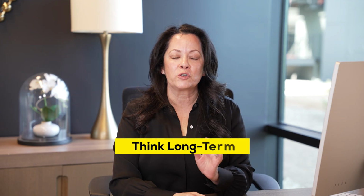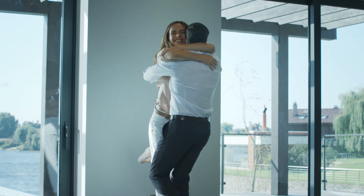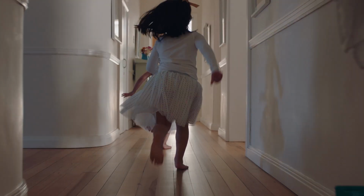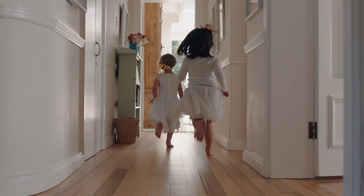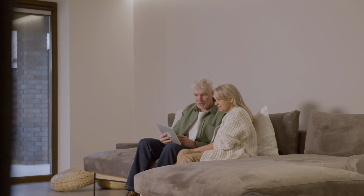And think of the long-term play when you're looking at flow, because things are going to evolve over time, right? Maybe you don't have kids yet, but you know that they're going to be added later on. Or maybe you have a few kids, but you're not done having kids yet. How does that look when each of those children are added to the mix? Or maybe you have aging parents that you want to move in with you at some point. Does the flow of this property work for them down the road?